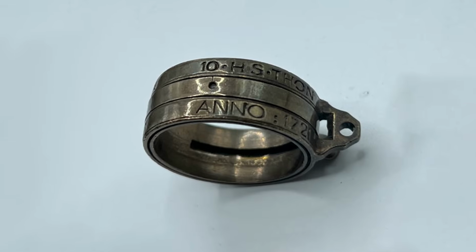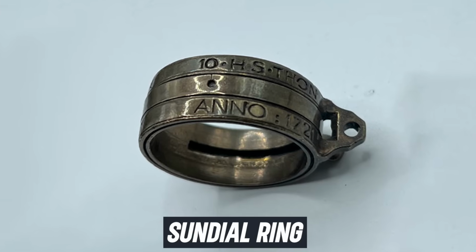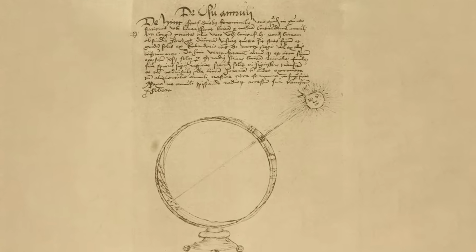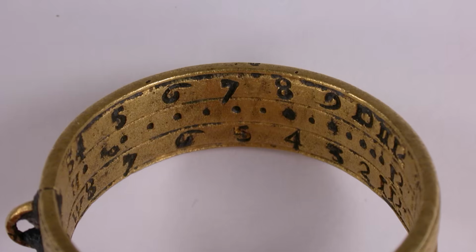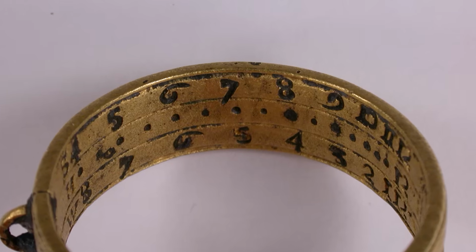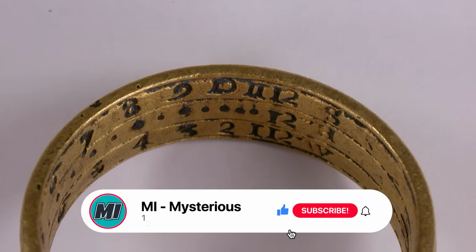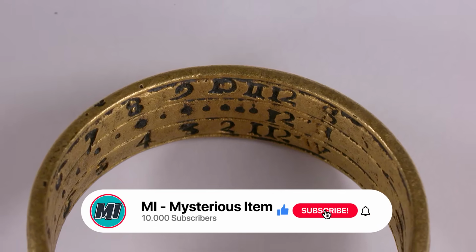The item you found is a sundial ring, a portable timekeeping device with historical significance. Its design is reminiscent of the Eleanor of Aquitaine sundial, named after the 12th century queen who reportedly gifted such a timepiece to her husband, King Henry II of England, around the year 1152.